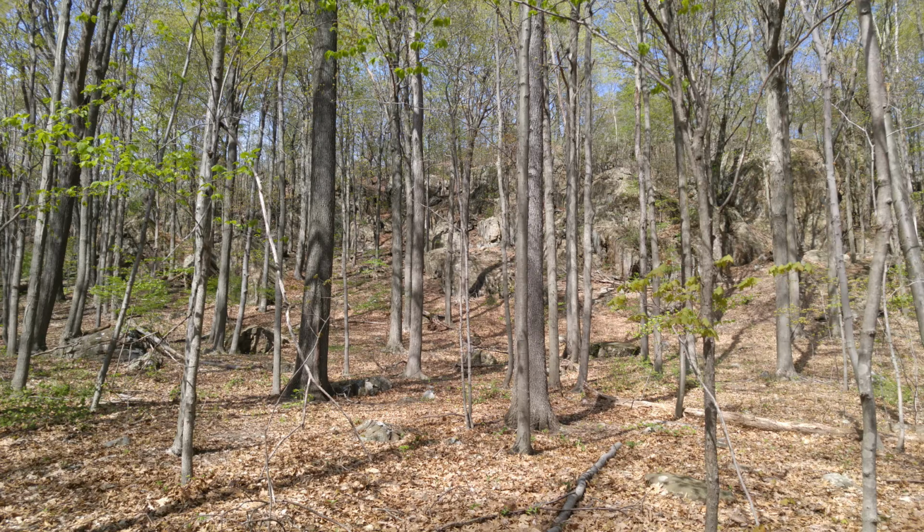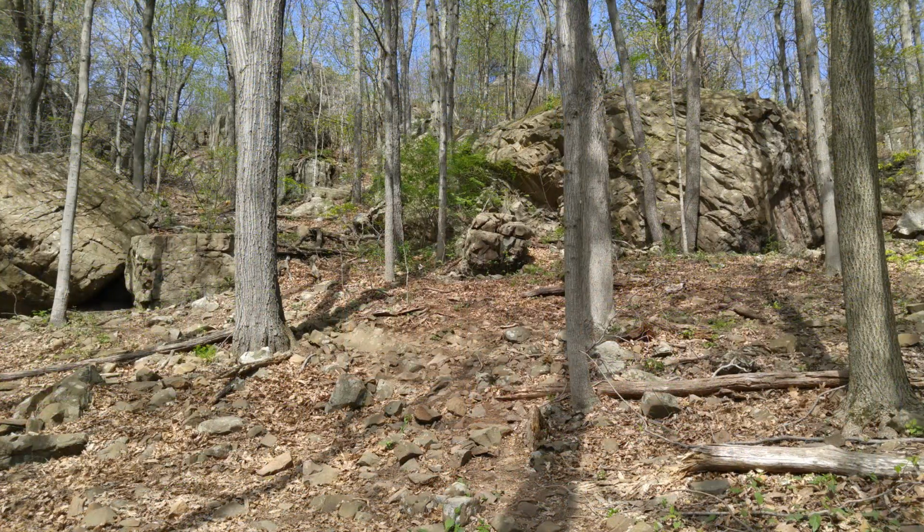This is your first view of the boulders at the base of the cliff. Actually, at the turn of the century, 80% of Connecticut was farmland. Now it's probably around 10%, if that. Close-up of the large boulders.